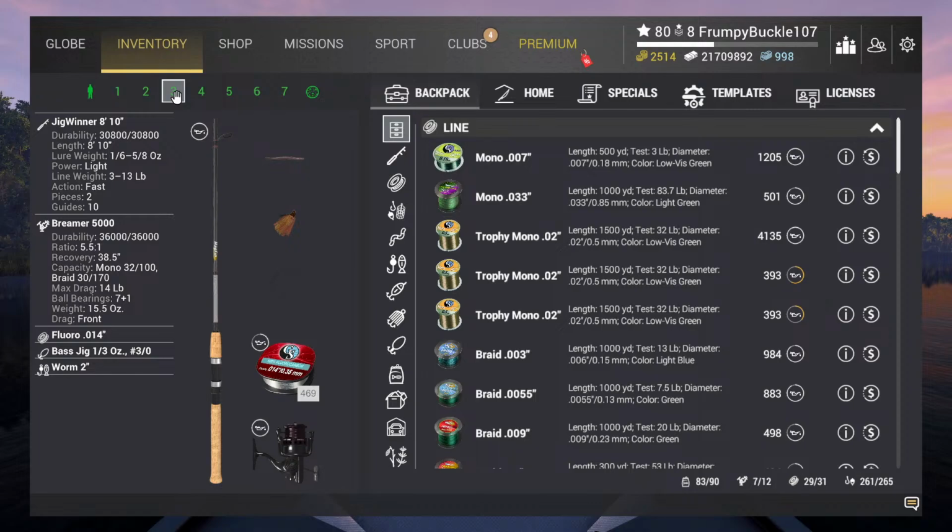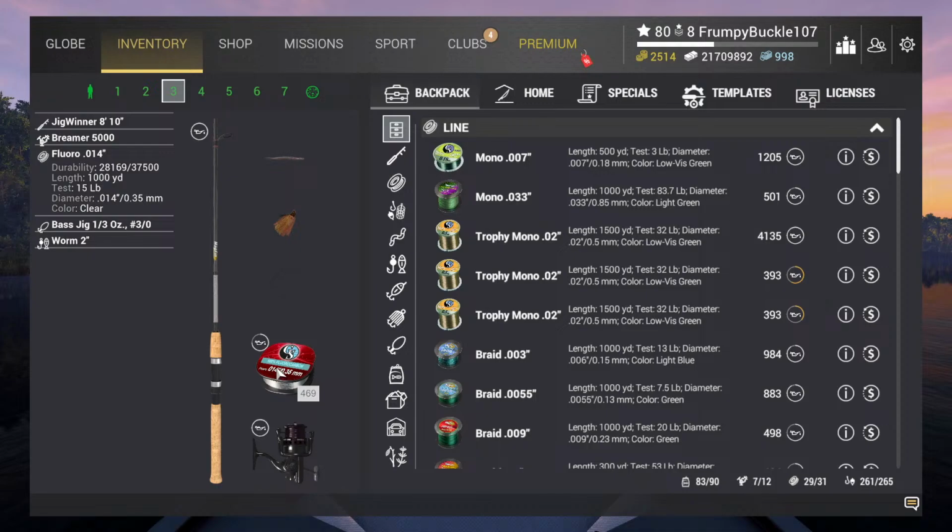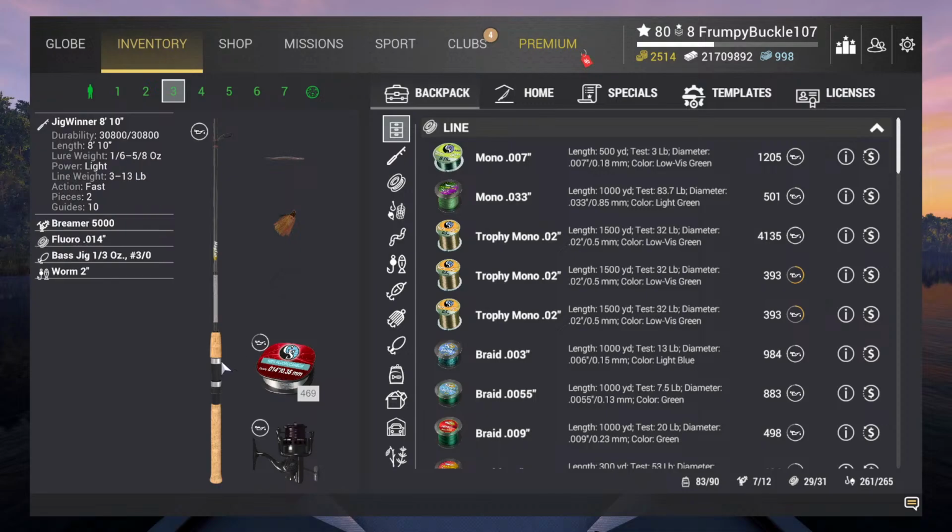And the other things you need to get through the day. Jig winner, 810. Gotta love him. 13-pound stick with a Bremer 5000 engine on him. I love this guy because I just run right up the stick. 13-14 with 15-pound string on him. And that's a strong little stick there.